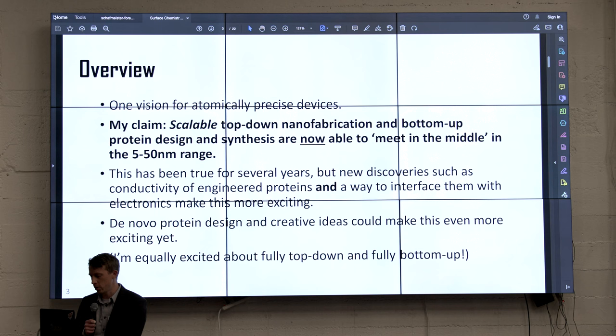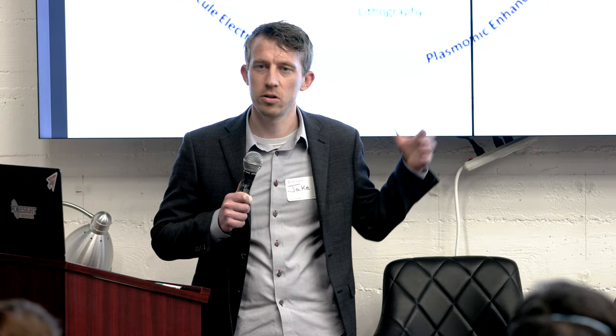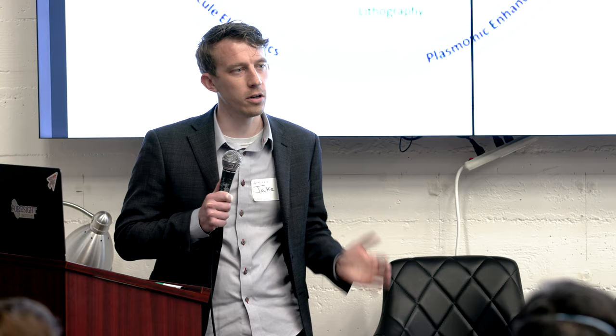So top down, I think everyone already knows this, especially here, but we're talking about scalable fabrication. It can easily be done down to the 5 nanometer range. Nothing too special there, but my big point is that we can do lots of fabrication. Here are 2 review papers that go into details here, down to the scale of proteins, where we can do fully de novo engineering up.